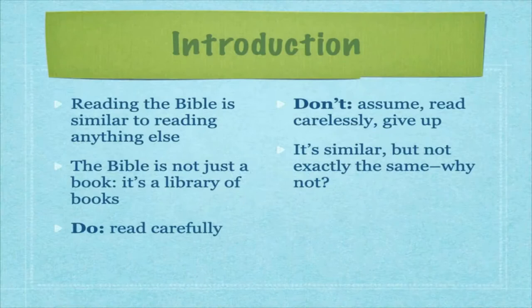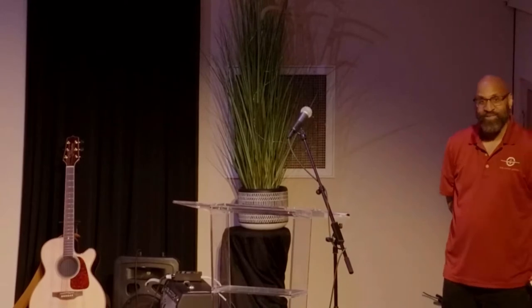All right. So reading the Bible is very similar to reading anything else. How is that? How is it similar to reading anything? What do you have to do when you read? Pay attention. You need your glasses. You have to make sure that you're reading at the right level. What do I mean by reading at the right level when it comes to the Bible? What do you think I mean? Yeah, understanding and comprehension. So what might help you in understanding and comprehension when it comes to reading the Bible?